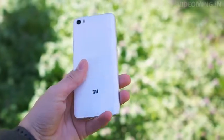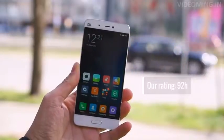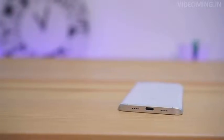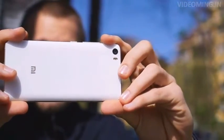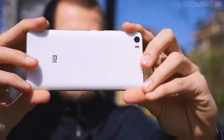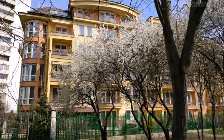What's even more impressive is battery life. The Xiaomi Mi 5 ran for 92 full hours before crying for some charging, and recharging is among the fastest around. The camera is a Sony-made 16-megapixel unit that's capable of 4K video, but what's unique about it is the 4-axis optical stabilization. The photos from Mi 5 are great.